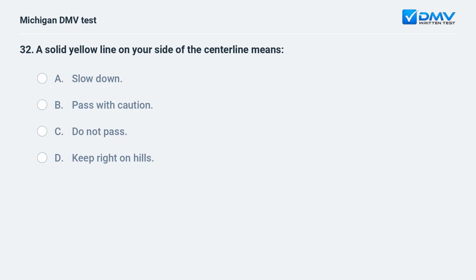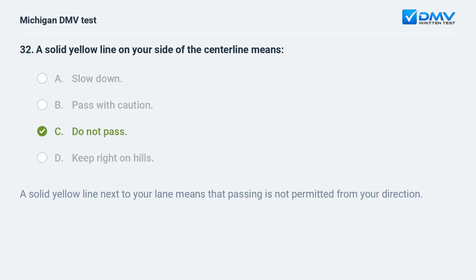A solid yellow line on your side of the centerline means: A. Slow down. B. Pass with caution. C. Do not pass. D. Keep right on hills. C. Do not pass. A solid yellow line next to your lane means that passing is not permitted from your direction.